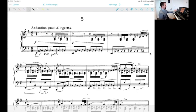So let's take a listen to that. Change. And then, of course, we have different harmonies, so we need to change, change. And then, again, no pedal for the grace notes. So these are things that we can write into our students' scores if necessary, and have a discussion about how to use the pedal and so on.